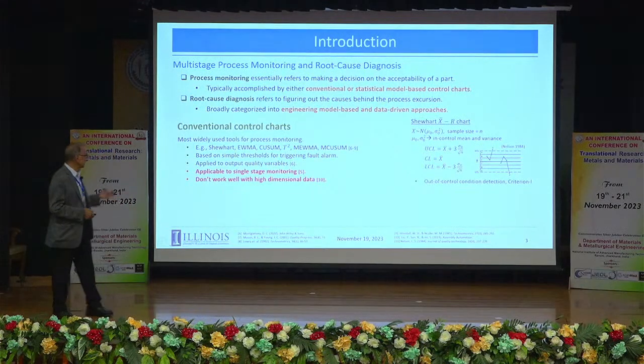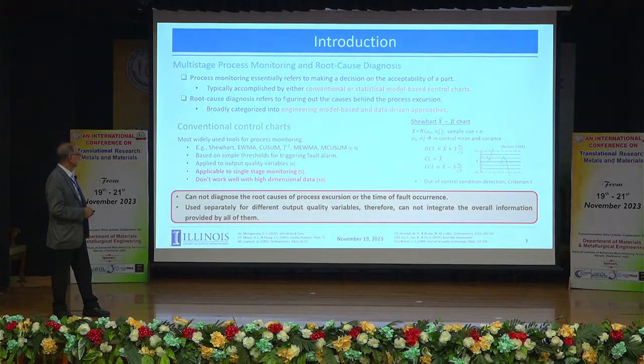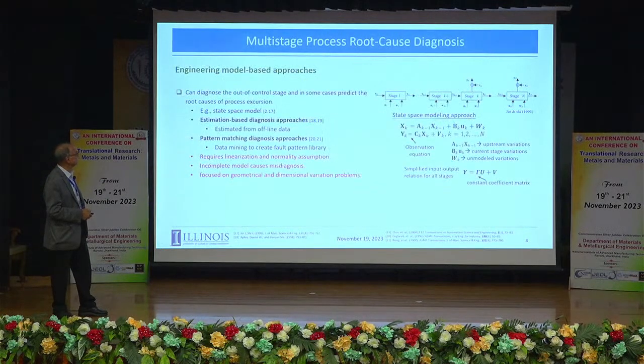So that's usually the control chart approach, and in most of the industries, they will follow this type of process. Now the problem is that they can only tell there is a problem, there is a fault, but where it has happened, they cannot predict. So diagnosing the problem is something the conventional approaches will not be able to solve.